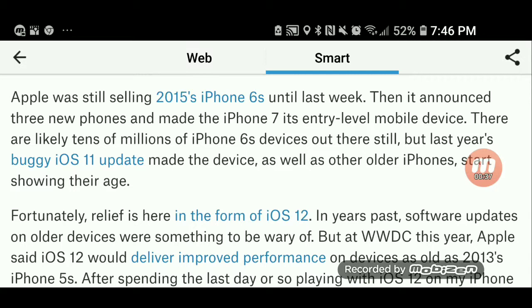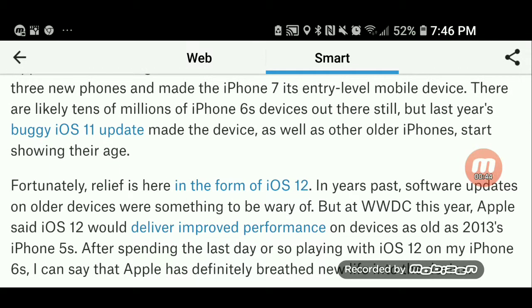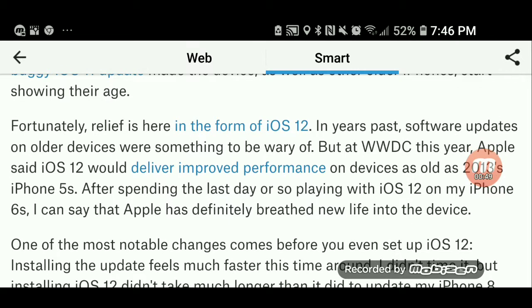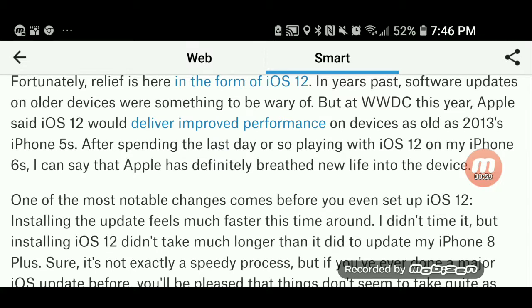There are likely tens of millions of iPhone 6 devices out there, but last year's buggy iOS update made the device, as well as other older iPhones, start showing their age. Fortunately, relief is here in the form of iOS 12. In years past, software updates on older devices were something to be wary of. But at WWDC this year, Apple said iOS 12 will deliver improved performance on devices as old as 2013's iPhone 5s.